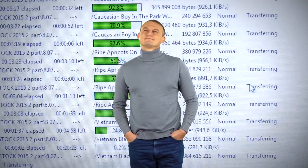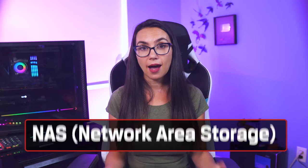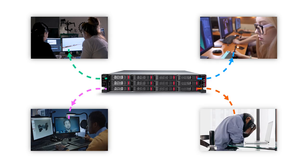Finally, there's one more storage solution for those out there who have oodles and oodles of data to store, anywhere from 4 TB on up. NAS, or network area storage, is a high-capacity storage option that can connect to a network, allowing multiple people to access the data stored there.